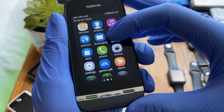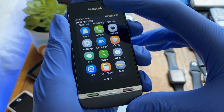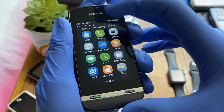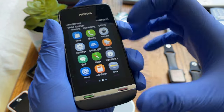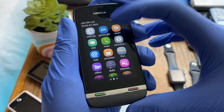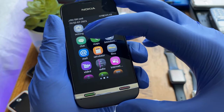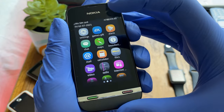You have gallery, messaging, store, camera. It has EA, so I'm surprised EA is on there. I pulled this EA joke before, but I'm surprised we don't have to pay to even have the icon there. If you know EA, you'd understand the joke. We have a bunch of stuff. I think this chat thing is an add-on. I don't think that came with it, but these Asha phones came with a lot of software installed.